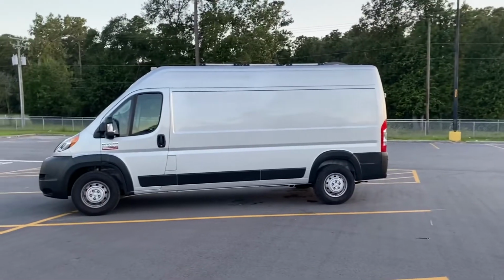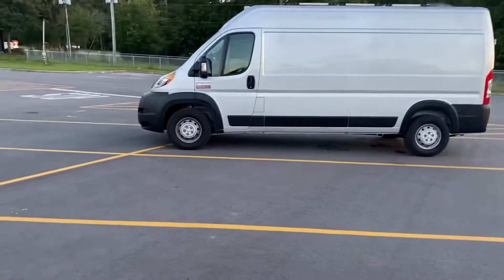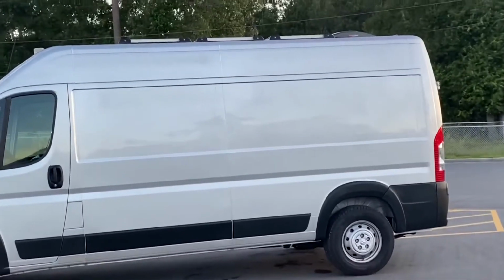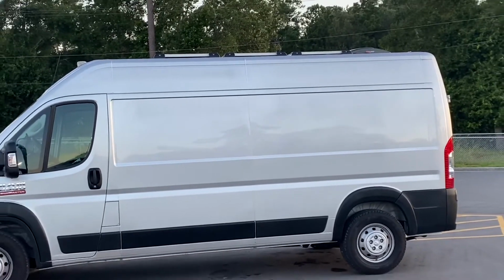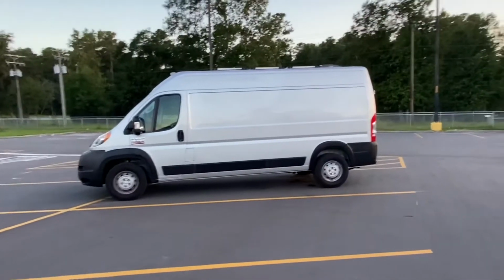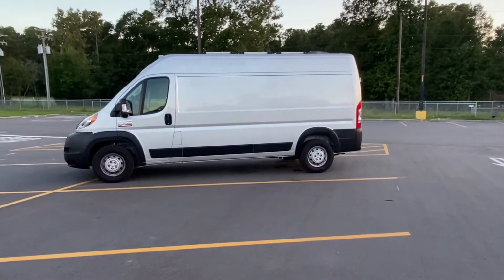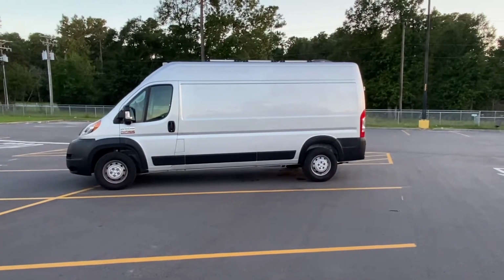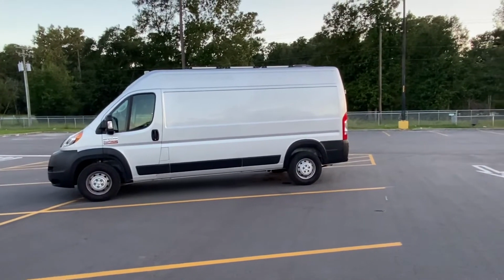You wouldn't know it. Even if you do, you still have to go, is that an RV? Because if you look at my van at the top, it looks like racks on the top. It doesn't even look like solar panels. And I've had people that know about these vans ask me, are those solar panels? Is that thing tricked out? Basically, you got it built out inside.